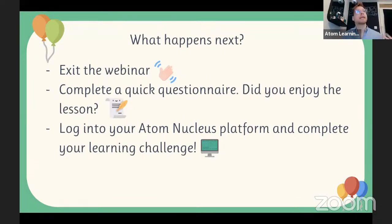A little tip, I remember my chemistry teacher taught me this. You need to learn something 3 times before it sticks in your brain. So this lesson would have been a great introduction. So make sure you go and do the homework after it to complete the learning challenge, and I'll be able to see who gets 100% on it. So make sure you do it.